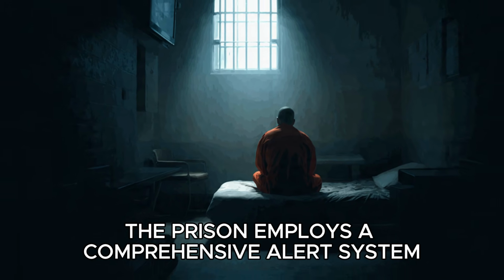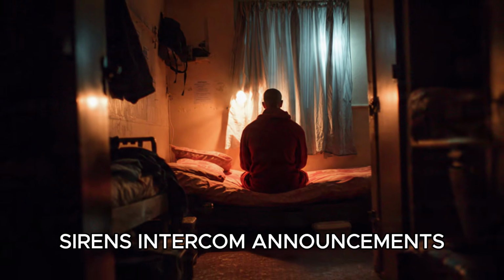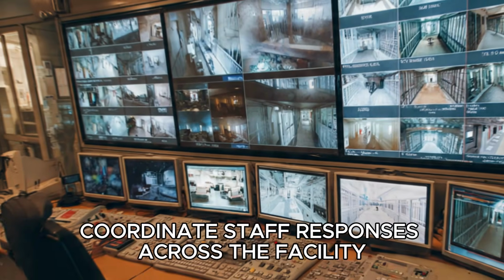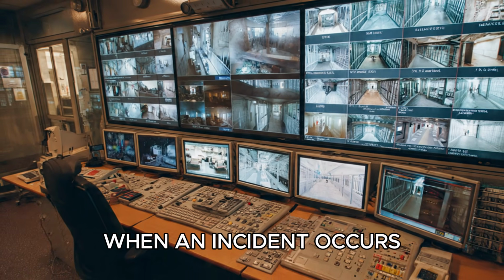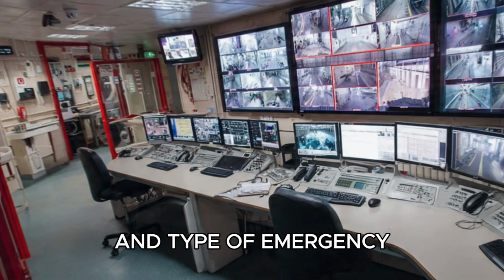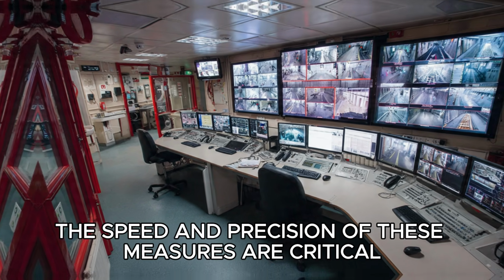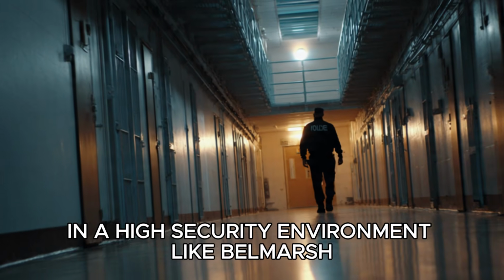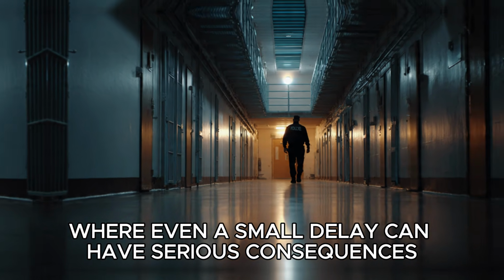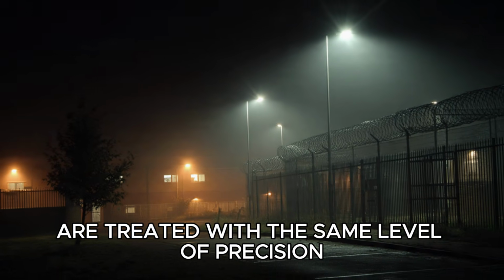The prison employs a comprehensive alert system. Sirens, intercom announcements, and electronic notifications coordinate staff responses across the facility. When an incident occurs, officers can quickly identify the location and type of emergency, mobilizing specialized response teams if necessary. The speed and precision of these measures are critical in a high-security environment like Belmarsh, where even a small delay can have serious consequences. Medical emergencies are treated with the same level of precision.